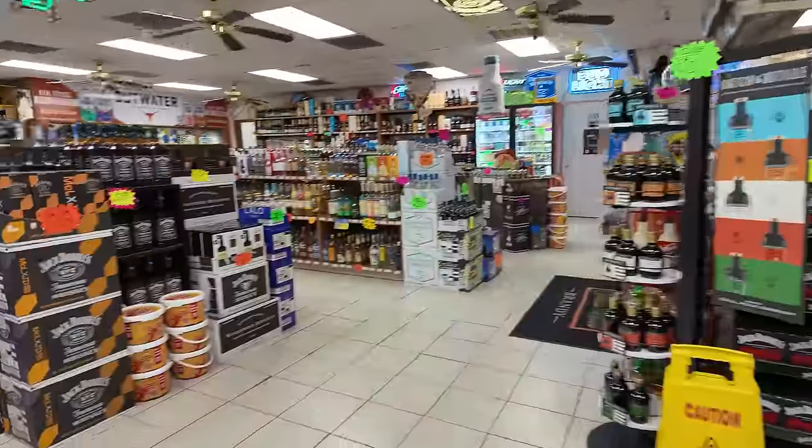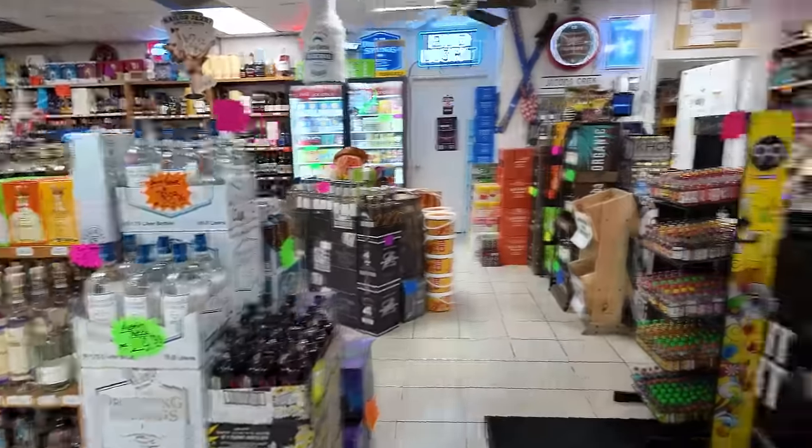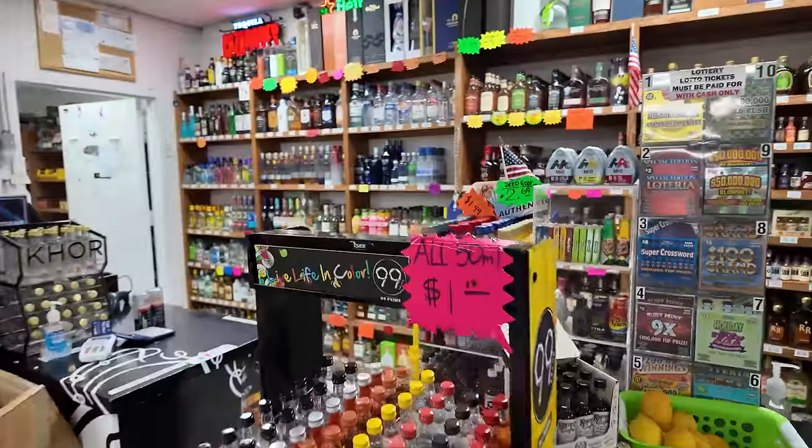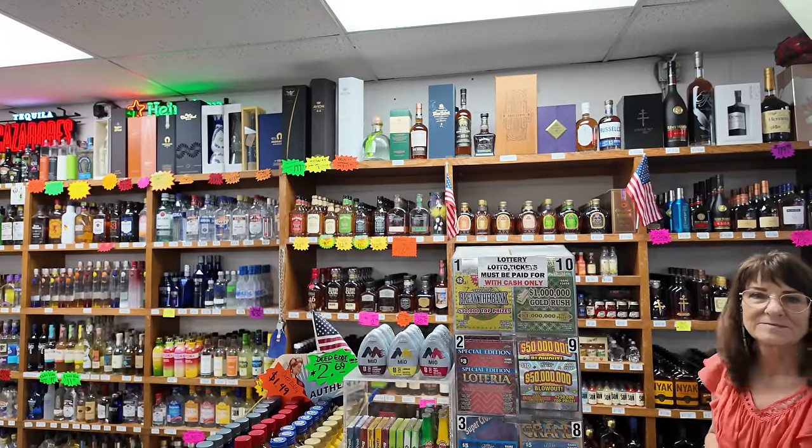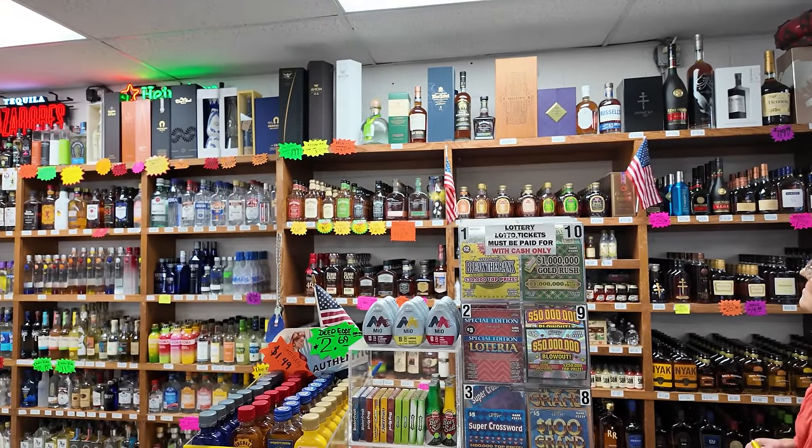Stop number three, A&B Liquors. Hey, how's it going? Ooh, got the Rick Russell's 13 sitting up there. Twice barreled special release Jack Daniels. Is that the rye? Yeah, it's rye. What are your prices on the Russell's 13, the twice barreled, and the kosher rye?